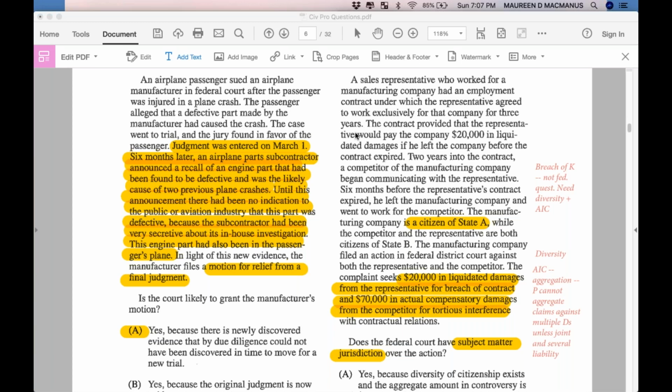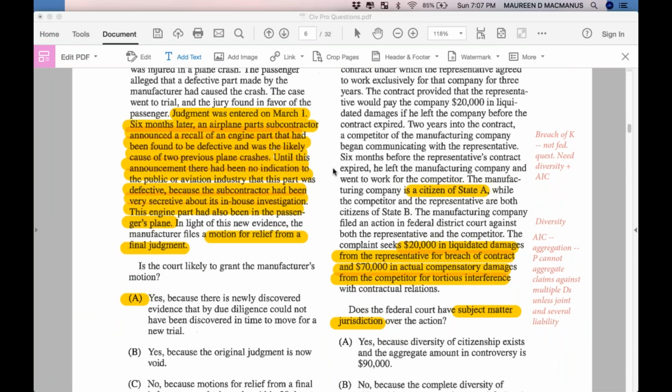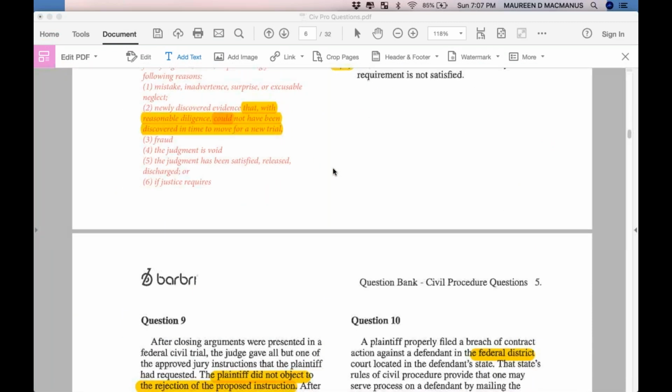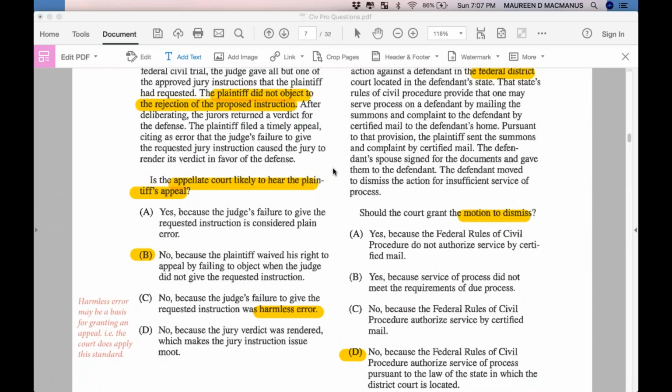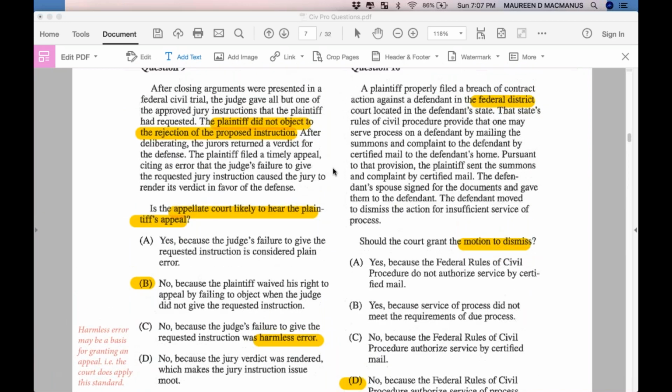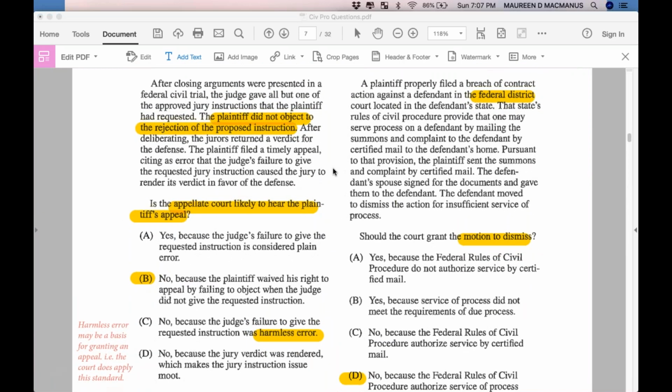So Barbri really does this a lot. I don't think that you'll see it every single time, but I've noticed that it's in all of these particular questions. So don't expect it every single time, but it is something to really pay attention to. The takeaway from that is to not get led astray by red herring facts, which is something that just takes some time to get used to.